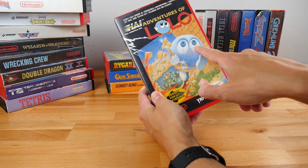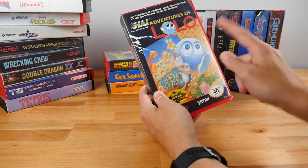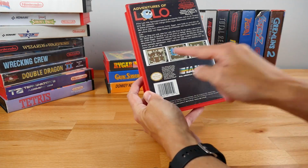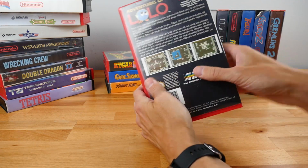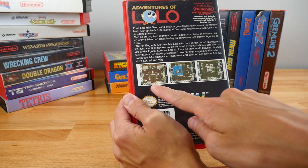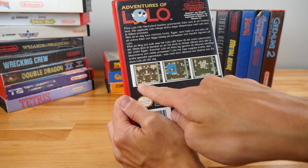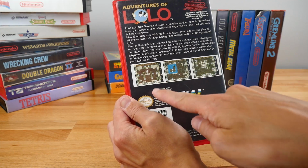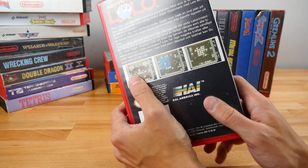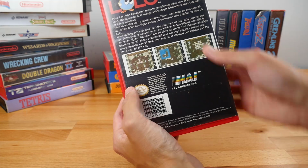Looks like someone drew sad eyes here on Lolo. Lolo, or Lulu, however you want to pronounce it, is a really cool puzzle game. It's really fun. Also a little fun to see on the back here. This is before they had access to really good capture software or tools. They probably took a picture of the TV playing this game, and that's how we got the screenshot, right? So you gotta do what you gotta do. On the back here, it looks fine.